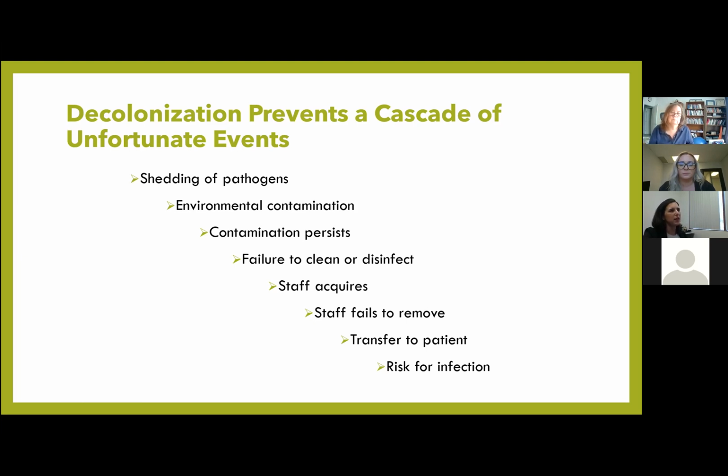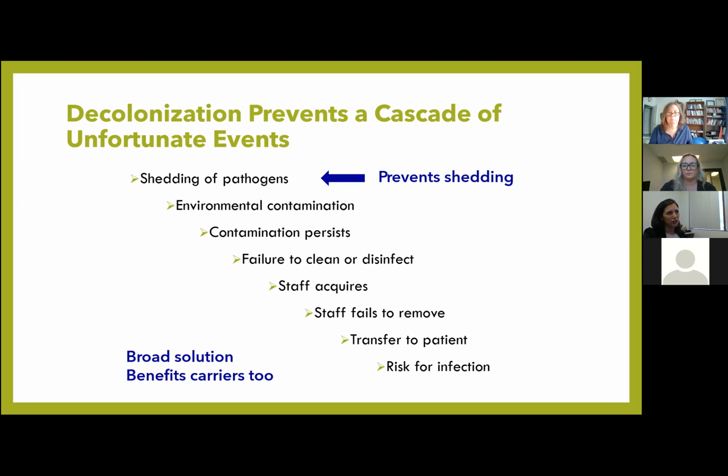So decolonization works by preventing that very first step of shedding. And it's used during these really high-risk periods of time, as I was mentioning, surgery or before a medical device is being inserted or a procedure is being done. And it protects the person that is receiving the special soap, but also those around them. So it's kind of a broad solution, and it benefits the person themselves, whereas a lot of our other infection prevention tools really just prevent it from spreading to the next person. For example, you could put somebody in an isolated room. That's not going to do anything to help them get rid of whatever germs they have on their body, but it helps prevent the person in the room next to them. So decolonization helps both the carrier and also the people that they share an environment with.